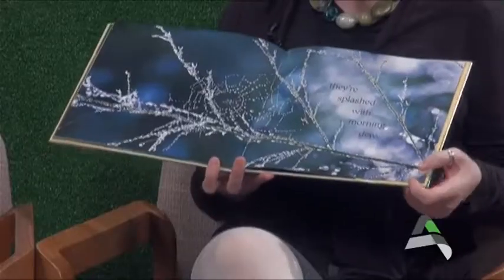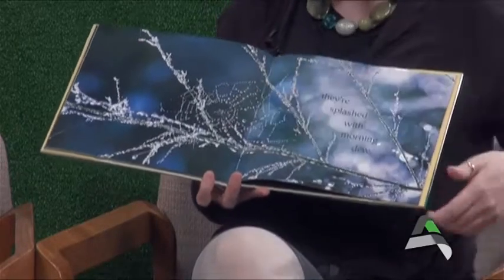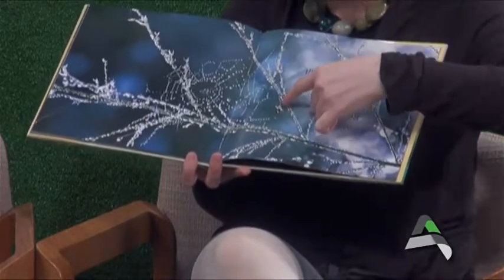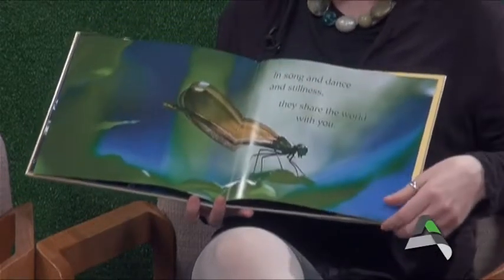The morning dew, and on the branches it's amazing, but on the spider web too, it's just stunning. And you can see the little tiny spider there too. And it's just a really fabulously done picture.